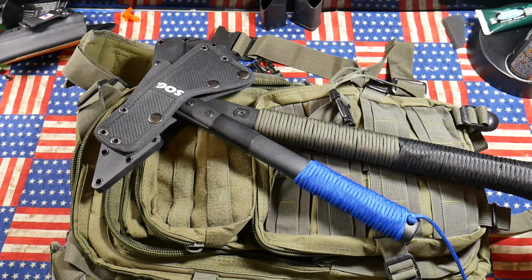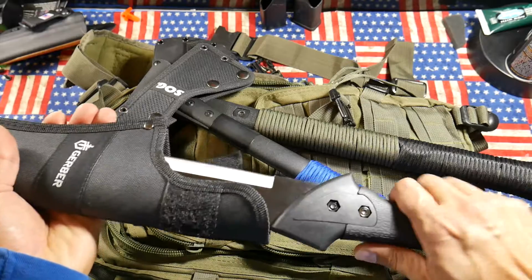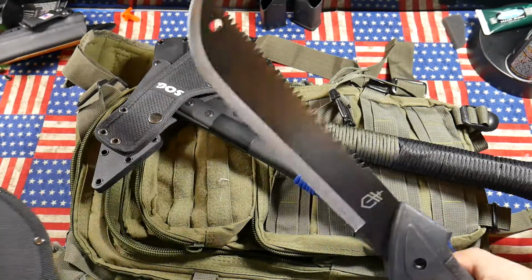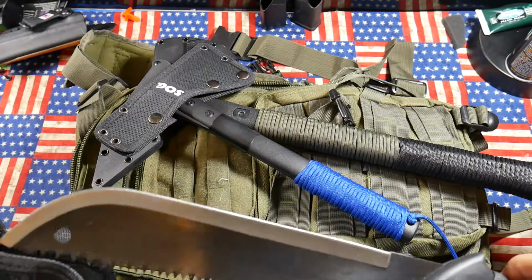Some of the other blades that I have with me, this is my Gerber. Again, it's not top of the line stuff, but I do like this one. This one actually will do a pretty good job at sawing and of course for slicing if need be. And I just think all around it's a pretty solid, decent machete.